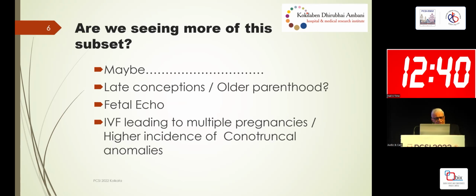Now that brings us to a question: are we seeing more of this subset nowadays as compared to earlier? I don't know, but at least possibly because there are late conceptions, older parenthood. Fetal echo has made great inroads, and we're picking up these lesions very early. And added to this, there's a high incidence of congenital heart disease in IVF, though it's not been highlighted. And multiple pregnancies, low birth weight, all these combined perhaps have made it a little higher incidence than what was seen by our predecessors.